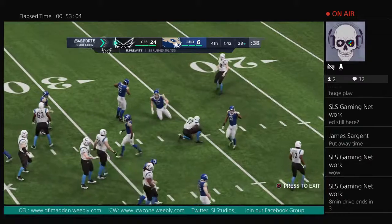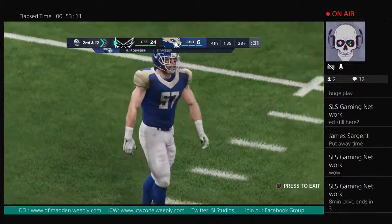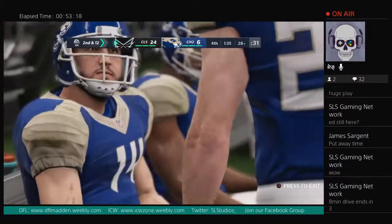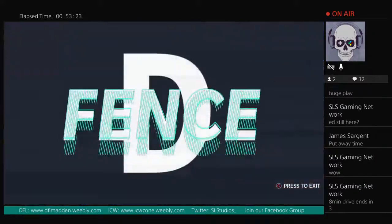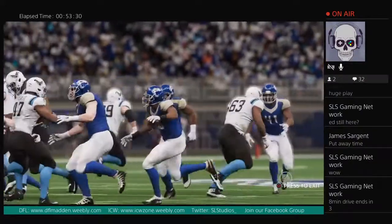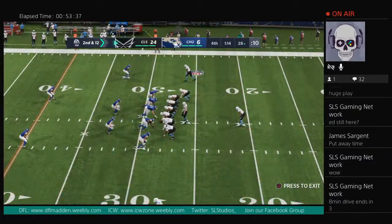And for one of the first times all night, he is going to go nowhere as they bury him behind the line. 2 yards the loss, 2nd and 12. With his size, he's a tough man to bring down, but they do a nice job there stopping his progress and not allowing him to get back to the line of scrimmage. Second and 12.